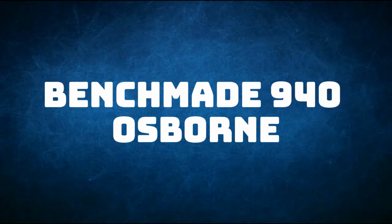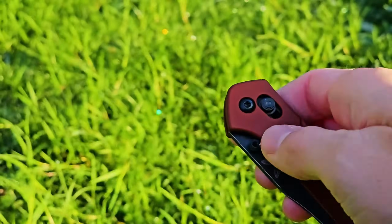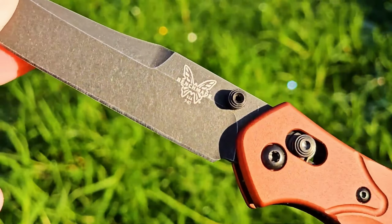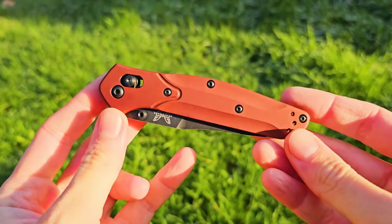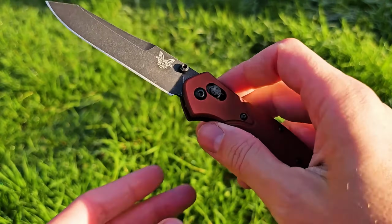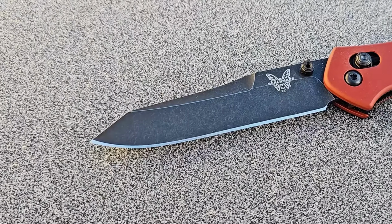Number 3. Benchmade 940 Osborne. This knife didn't just enter the market. It defined a category for the high-performance, slim-profile EDC. Its novelty is encapsulated in its iconic reverse Tonto blade. This shape provides a robust, reinforced tip for piercing, addressing a weakness of some slender blades, while maintaining a gracefully sweeping belly that is a sublime slicer. It's a problem-solving shape that is both unique and supremely functional.